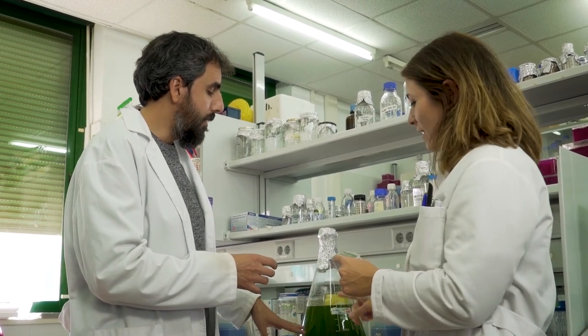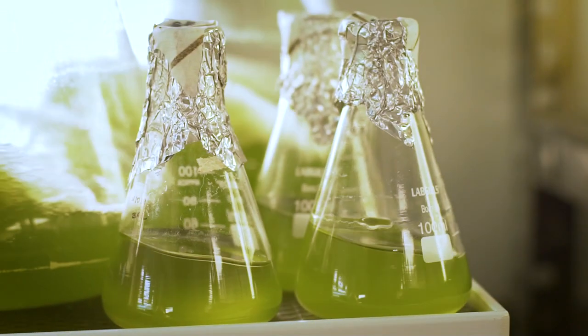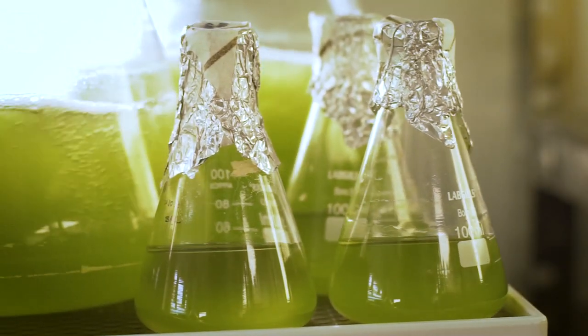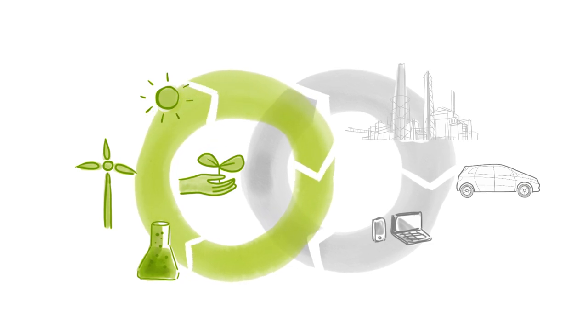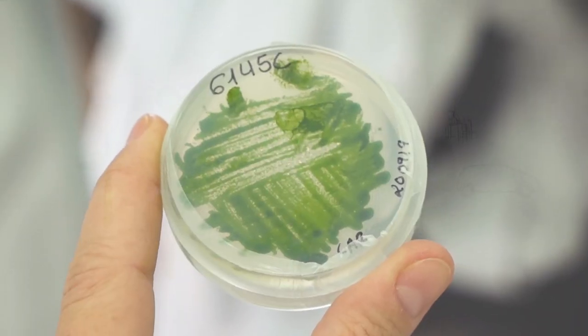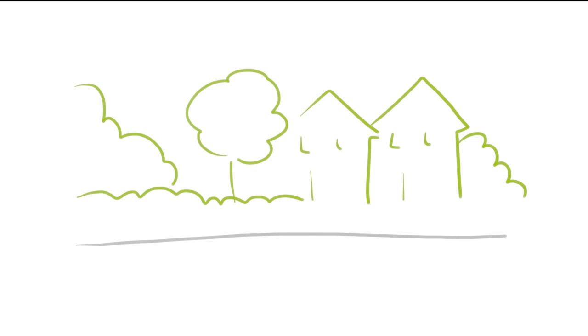We are not gonna grow the algae just for hydrogen production. We are gonna use algae for many different things. We can produce cosmetics, we can do bioremediation, we can produce other biofuels. So it will be like a multi-factory. And that is what bioeconomy is about, to make optimal use of a natural resource and to close the loops between what we produce and what we consume. So join us for a bioeconomy future. Perhaps the next bus pass you take might use fuel that is made by nature.